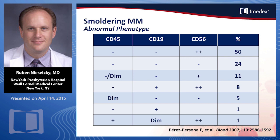So the typical aberrant expressions are manifested in this slide, in which CD56 is positive, CD19 is negative. And that happens in about 50% of the patients. 24% of the patients will have CD45, CD19, and CD56 negative, also as part of the aberrant expression of abnormal plasma cells. The other combinations you can see are less common.